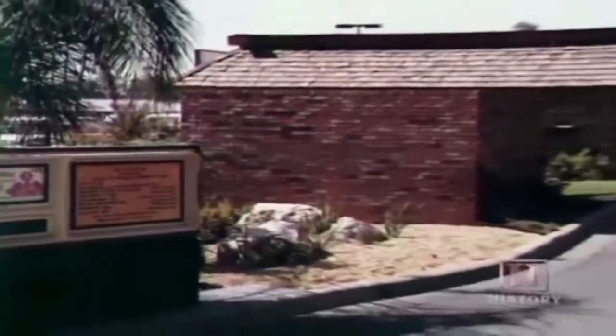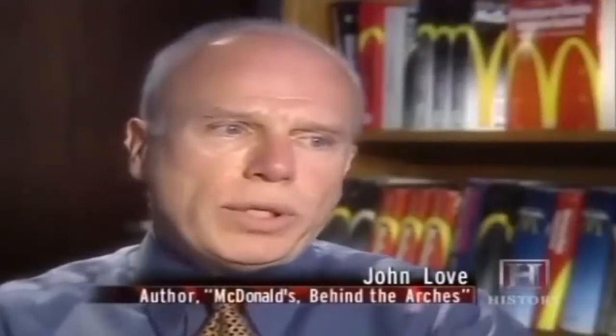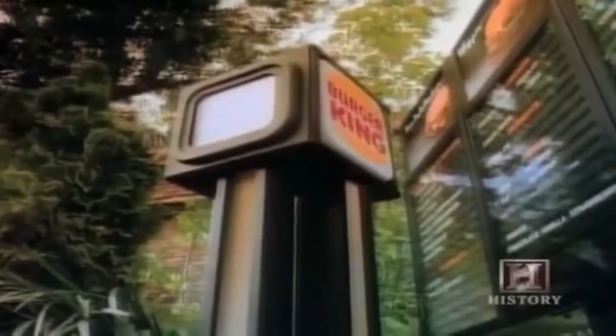That same year, Burger King offered drive-thru service. And from that moment on, the battle of the windows was joined. It totally surprised them. Within 10 years, virtually all of McDonald's restaurants had drive-through windows. The demand for drive-through service challenged the fast food industry to rethink and retool its operations from the ground up.